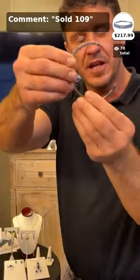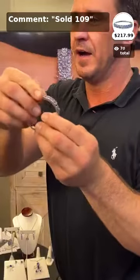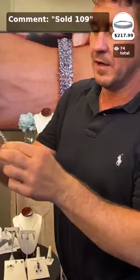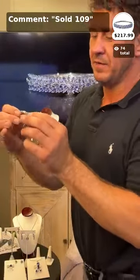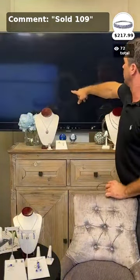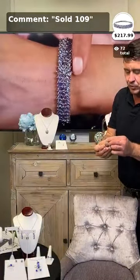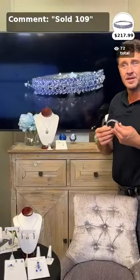It's got the hinge there, so it's not like you got to try to squeeze your hand into one of those bangles. This is fantastic. That beautiful spray waterfall cascading. You got all these marquees. You've got the stations in between with the marquees, all crescendoing into this beautiful little round center stone focal point there. But I got to tell you, this just goes on for days and days.